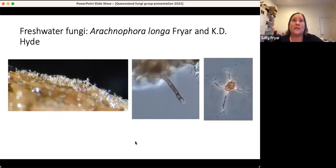This is one that I've already published. This was collected up in the Daintree. On a bit of wood here, under the dissecting microscope, you'd see just these little pointy things. These are the conidiophores. And then these spectacular, beautiful conidia that look kind of like a squashed frog. In some angles, it looks like a roast chicken. And then it has all these tiny little microconidia coming off of its toes as well. I must admit, this is probably my favourite species so far.